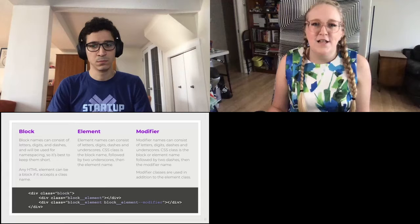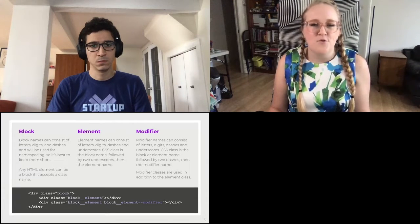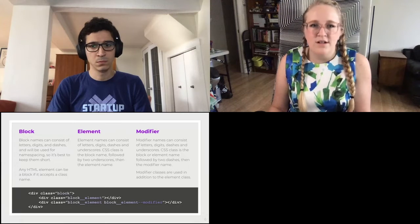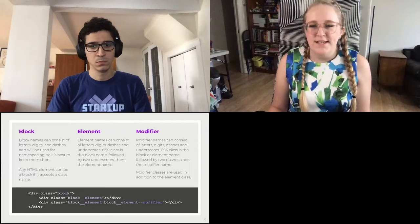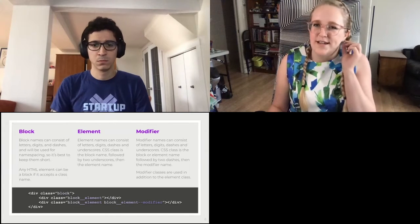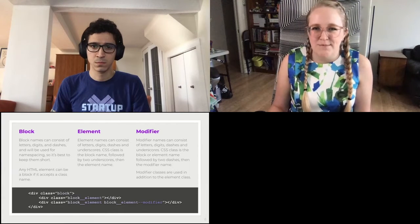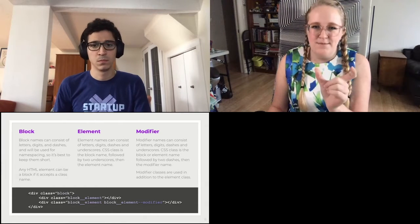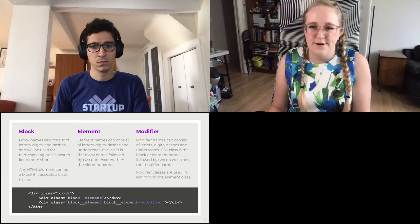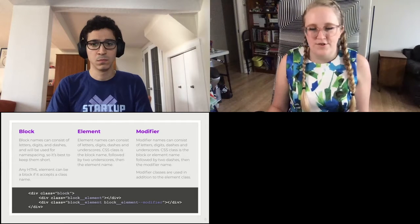So with the element, again, element names can also consist of letters, digits, dashes, and underscores. The CSS class is formed by using the block name, which in this example is block, followed by 2 underscores, and then the element name. Modifier names, again, consist of letters, digits, dashes, and underscores. Often you'll see the modifiers can be longer, so they might have a dash in between. And then it's basically just the block, followed by the element part of the class, and then 2 dashes, and then the name of the modifier. And again, you add them in addition to the original element class so that it inherits all of the original styles plus whatever you would like to override.